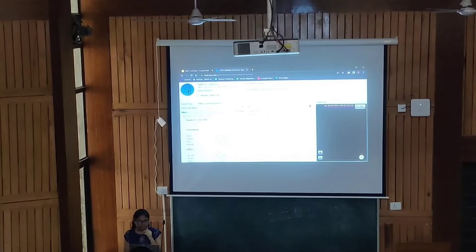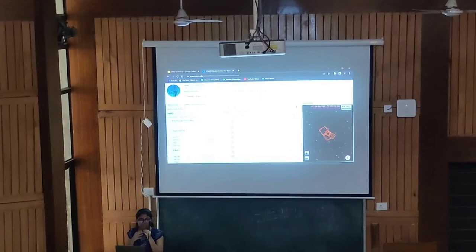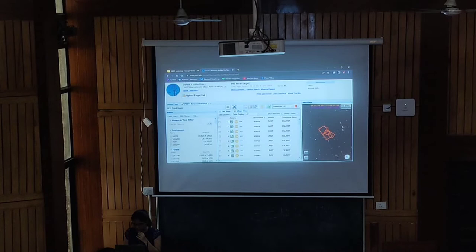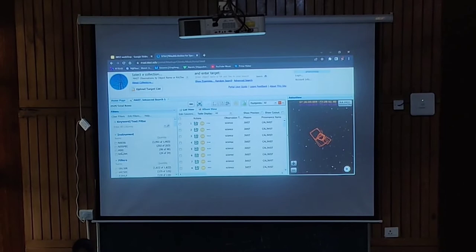Now here you see three things, right? Left hand side you have filters, and in the middle you have all of these images basically with filters written on the side, and this is the AstroView which I'll be showing in a while. And in the left hand side you see instruments. So the James Webb had four instruments, and the Carina Nebula's pictures were taken with NIRCam, near infrared cam. So click on that.